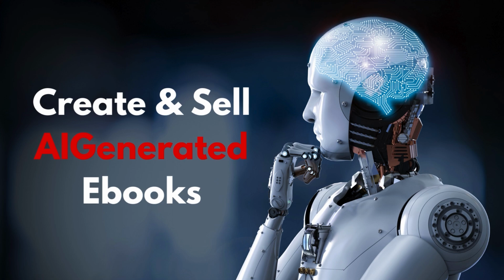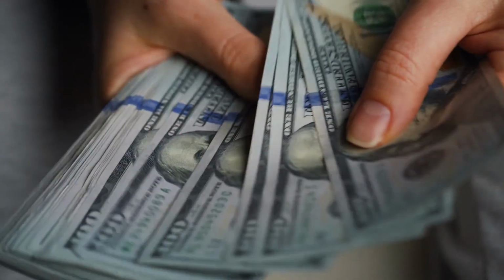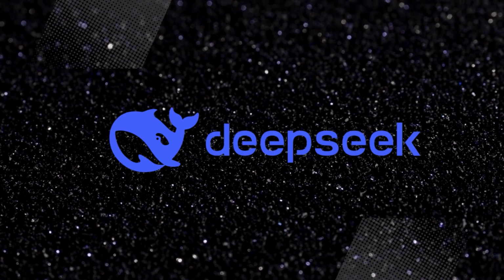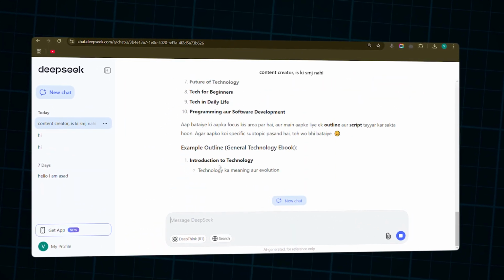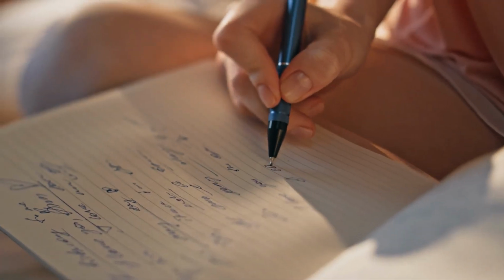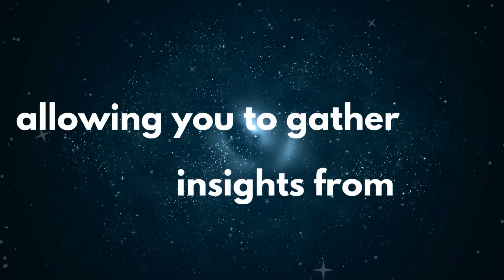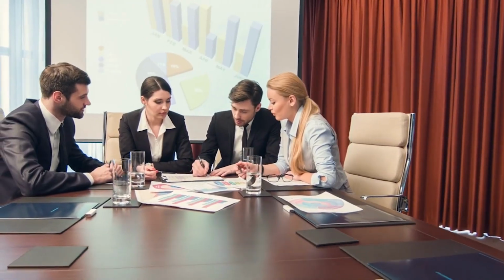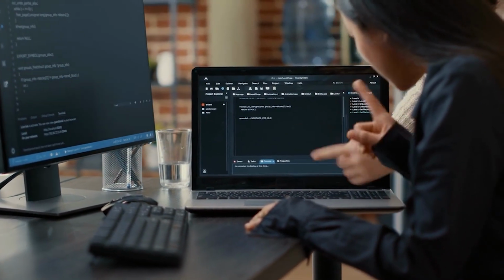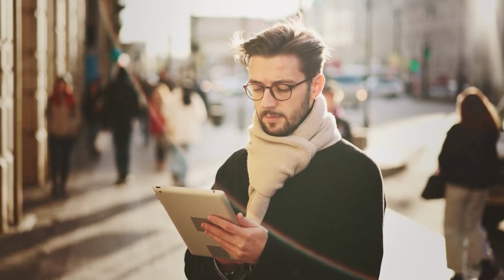Create and sell AI-generated ebooks. Creating and selling AI-generated ebooks is one of the most profitable ways to use DeepSeek AI and Google Books. With DeepSeek AI, you can generate high-quality content on almost any topic, whether it's self-help, business strategies, or fiction writing. Meanwhile, Google Books serves as a powerful research tool, allowing you to gather insights from top-selling books, ensuring your content is informative and engaging. By combining AI-generated writing with well-researched ideas, you can create ebooks that provide real value to readers while requiring minimal effort on your part.